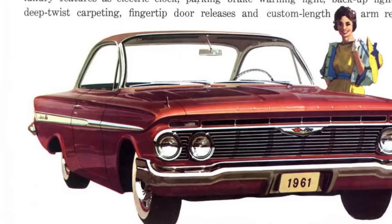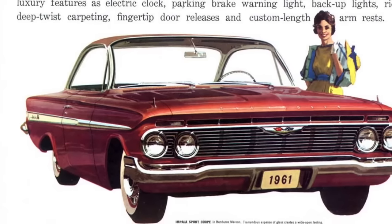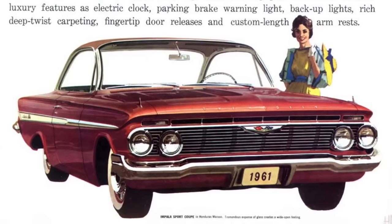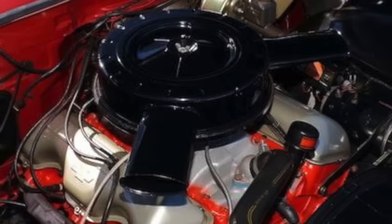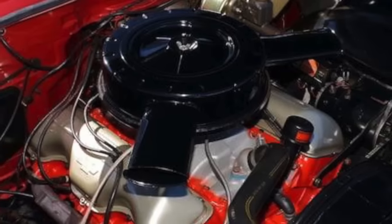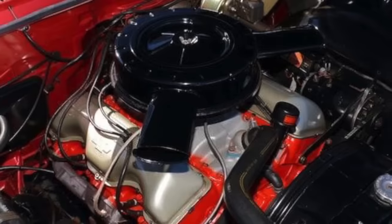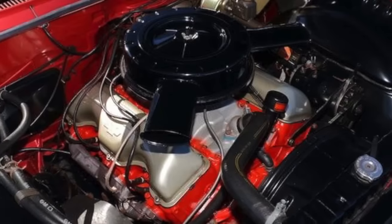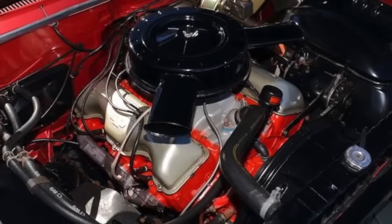The 409 was first released in the middle of the 1961 model year in Chevrolet's full-size car models, the Biscayne, Bel Air, and Impala. It had an 11.25:1 compression ratio and produced 360 horsepower and 409 pound-feet of torque, and it had a single Carter four-barrel carburetor.